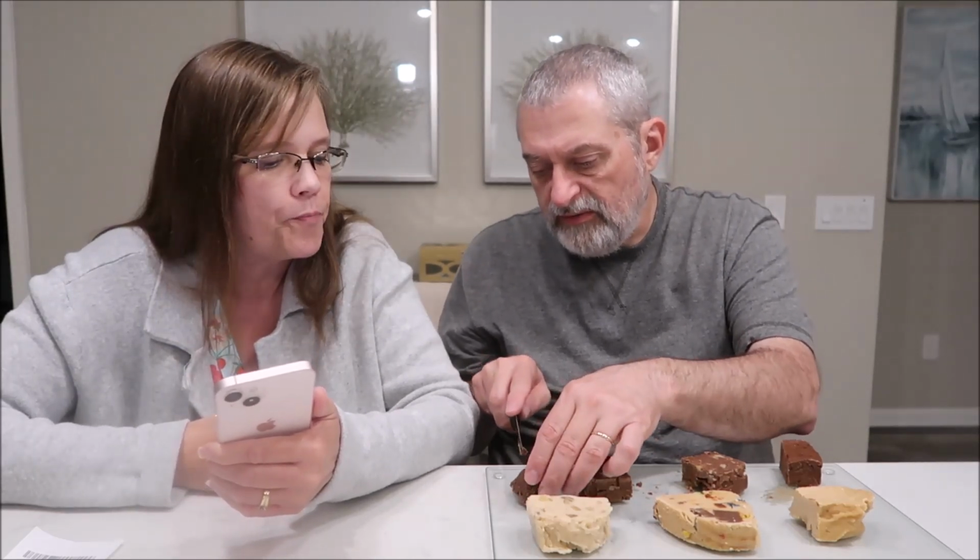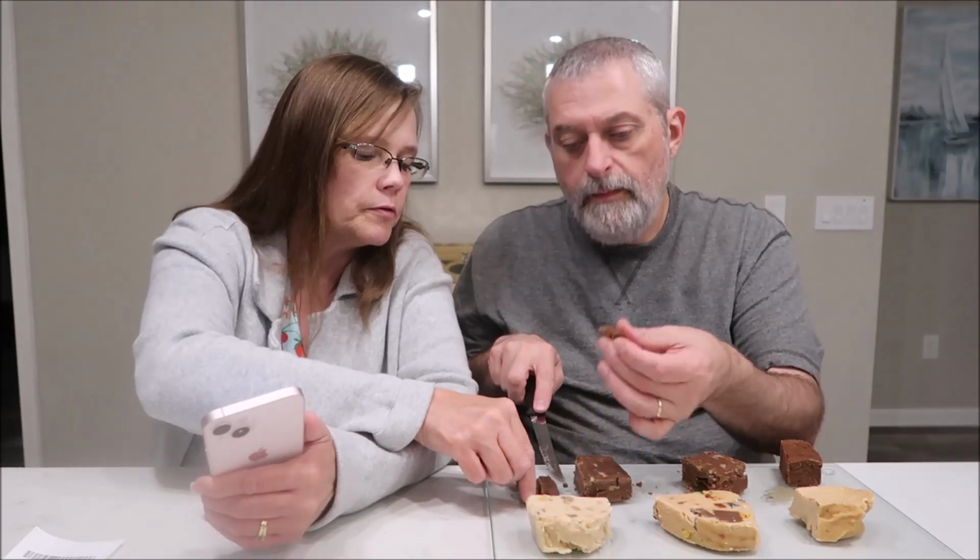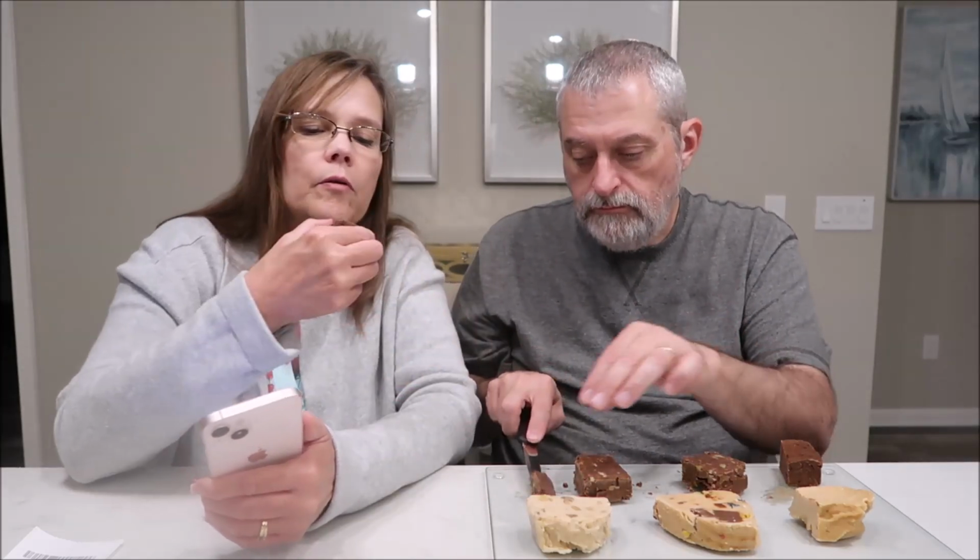I'm gonna try some without the caramel. But I don't feel like you necessarily, maybe because I ate it with the caramel. No, I can see what you're saying. You don't taste it. You get the texture, you just don't get the flavor as much. Not really. Still very good.